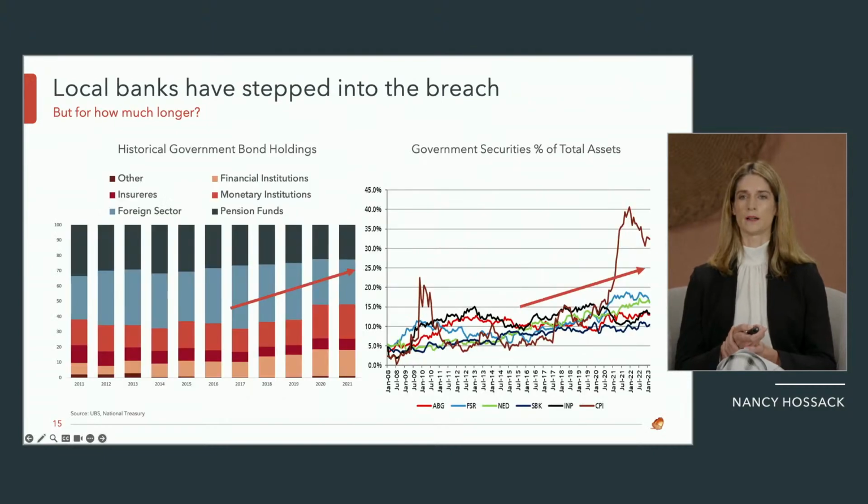So the question that we asked ourselves is, well, if foreigners are selling our bonds, who is buying our bonds? This is data that we've got from Treasury on the left-hand side. What you can essentially see there is that the red bars are what they label as monetary institutions. That is essentially South African banks. So the people that have been stepping into the breach of the foreign bond sales have actually been our South African banks.